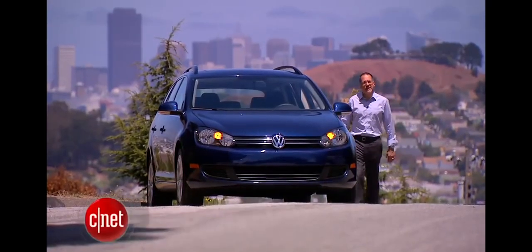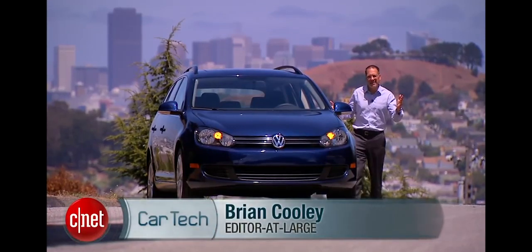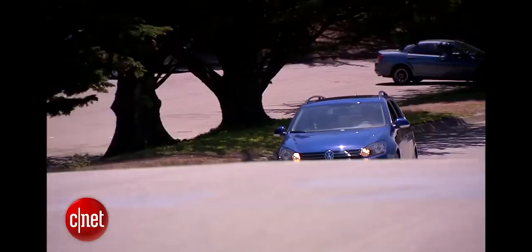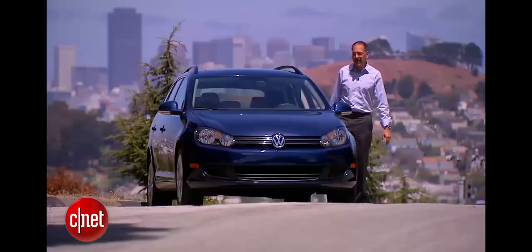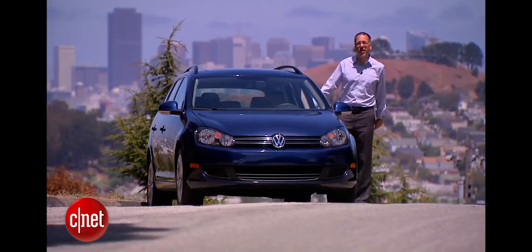I feel bad for the Jetta TDI sometimes. Here it is in a diesel-hating country, barely getting traction in its diesel form. Why? Because we're kinda stupid around here. This is one of the best executed diesel cars in the world.